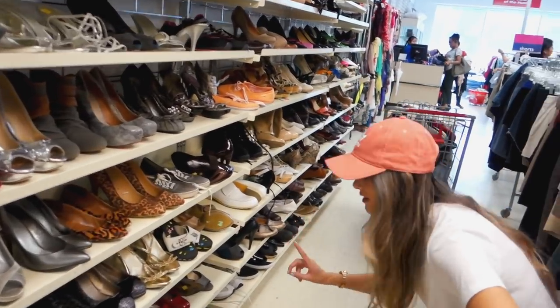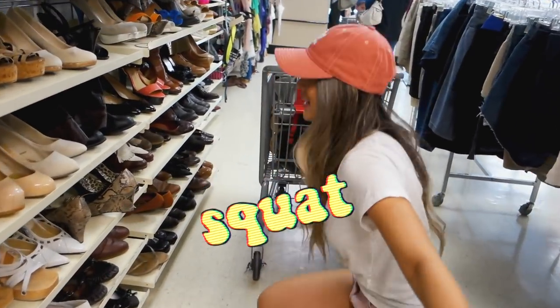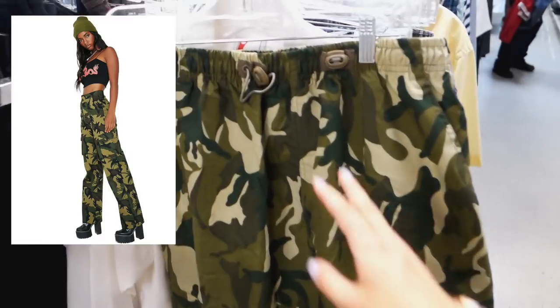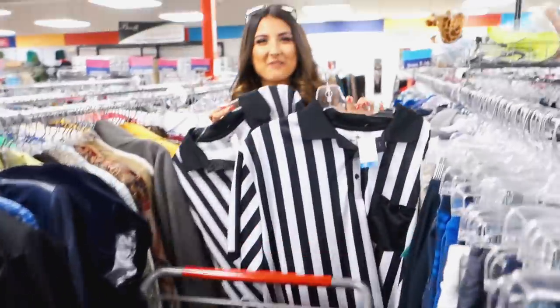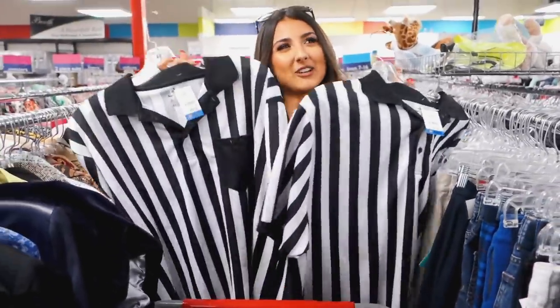Sometimes I find that the best ones are literally all the way at the bottom. You gotta squat? You gotta squat. These pants, very IMG-esque with the little string ties here and the pockets. Let's go apply to Foot Locker. Actually though. Walk in the store with our resumes ready.